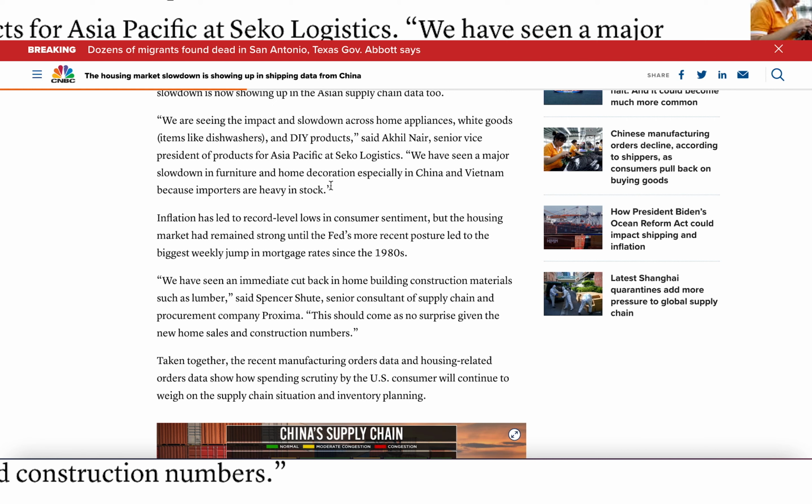So we went from shortages of food, chip shortages, gas shortages, and now we're transitioning into a phase of inventory buildup, which is kind of weird to say given how many shortages we've dealt with over the last many months. But that's where we are right now.